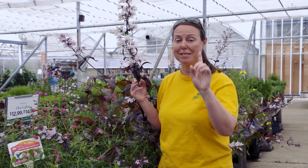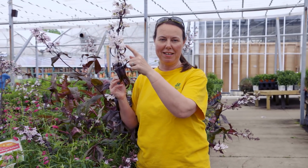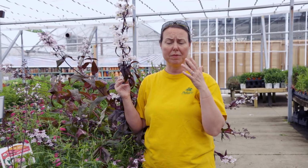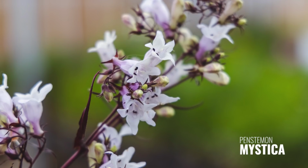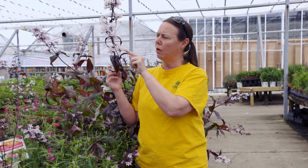One of my favorite sun perennials here is penstemon, or beard tongue is that original common name, if you will. And what's really great about these plants is that they are nativars, so they're cultivated varieties of a native plant of Ohio. And there's so many different colors and varieties. What's really cool about them is that they are tough, really tough in our clay soils, no problem whatsoever. They do need some good sunlight to perform well, but you've got Mystica, which is this beautiful dark burgundy foliage, taller stems, of course, and just a faint touch of lilac with a white flower.